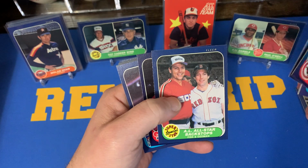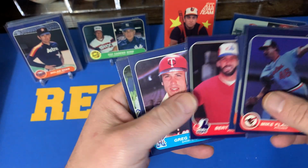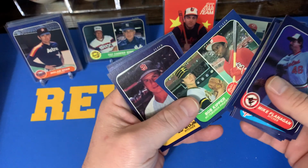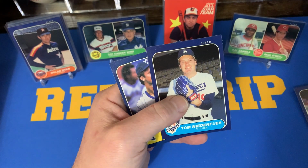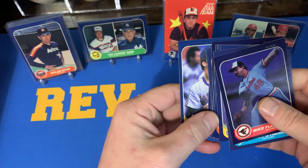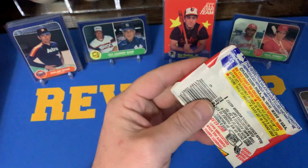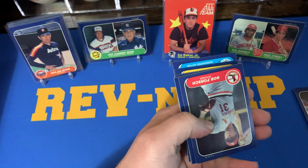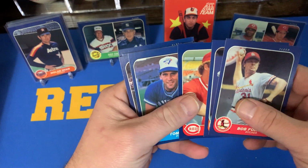Wally Backman, American League All-Star backstops, Fisk and Gedman. That's cool. Greg Gagne, Andre Dawson. These things are starting to come back into center. Bob Kipper, Curt Ford. Ed Vande Berg, Rick Manning, Tony Fernandez. Oh, I like old Tony. Bill Swift. And Orel Hershiser has a nice card in here as well. Jeez. Let me get more of those All-Stars. Some rookies. And some more Ryans. Yeah, like I said, Will Clark and Nolan Ryan. Throw in the Tony Gwynn. All those running 450 or 4 to 450 in a 10.